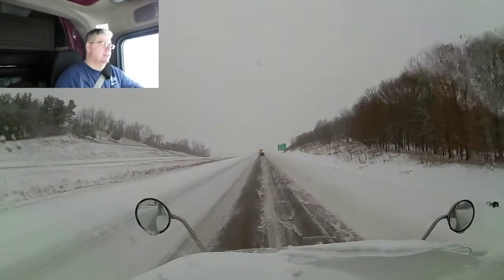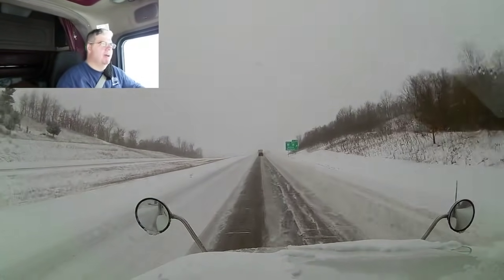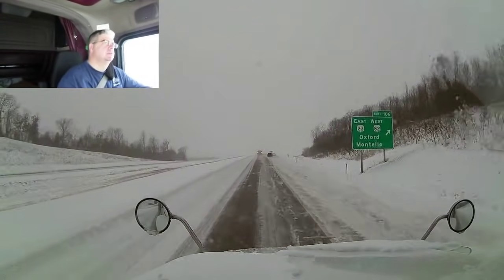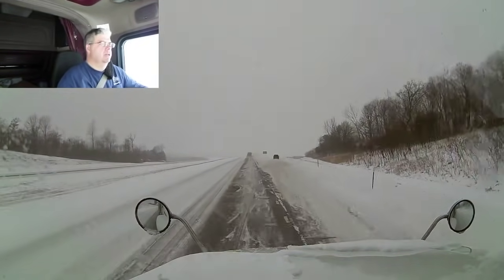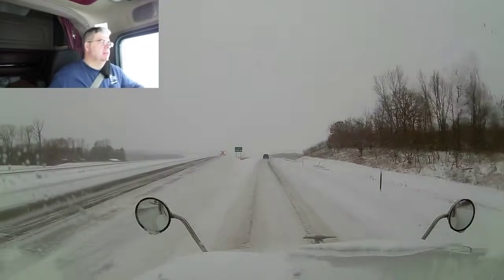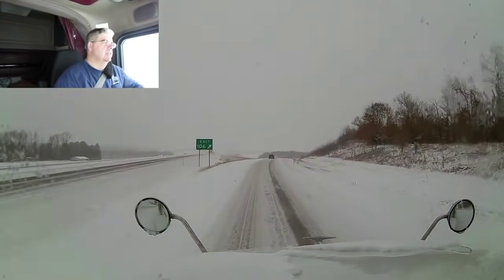Snow driver, because I only drive in the snow maybe five or six times a year during the winter time. I try to avoid it when possible. So I don't drive in it every day, unlike these guys that live up here in Wisconsin, Michigan, Minnesota, all those areas up there, and deal with this stuff daily.